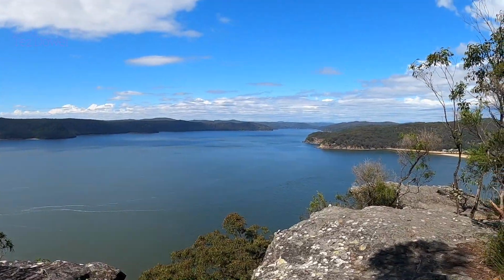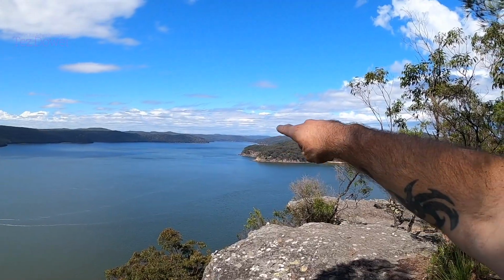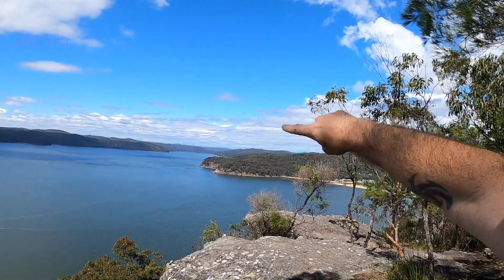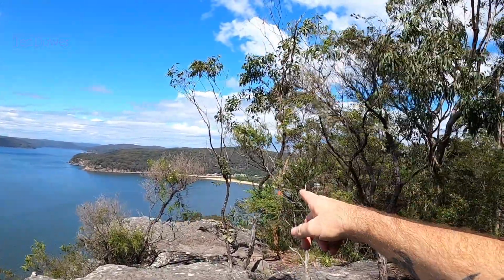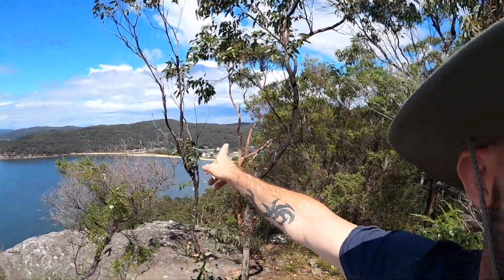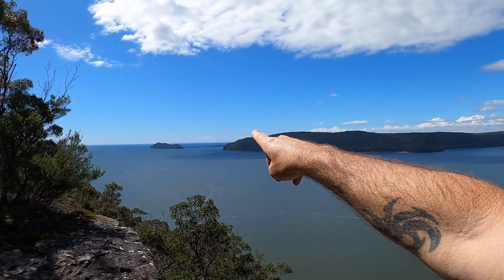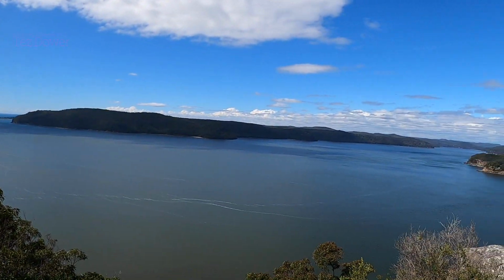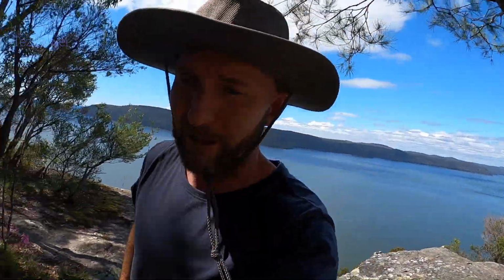Watch I don't trip. So that's the Hawkesbury River up there, and that goes all the way up to Windsor and Richmond up that way, towards the Blue Mountains if you keep going. You've got Patonga over here, a little coastal fishing village and holiday destination, and you've got Barrenjoey over there, Palm Beach, the famous Palm Beach where they film Home and Away. So yeah, beautiful day, as I said, a bit windy, but you can't help that.